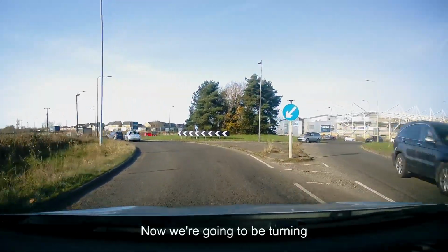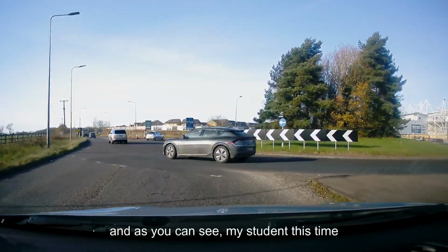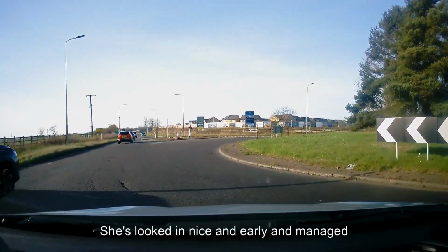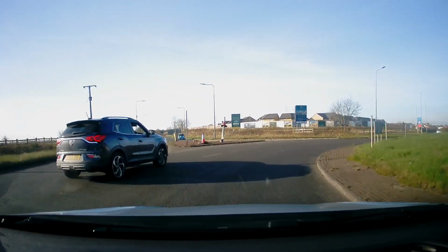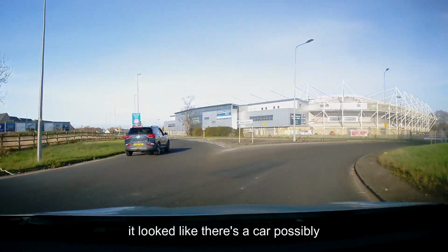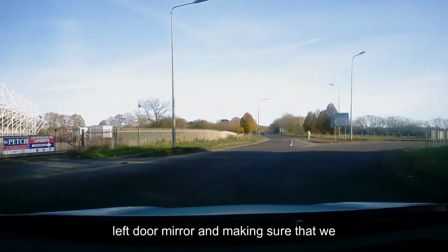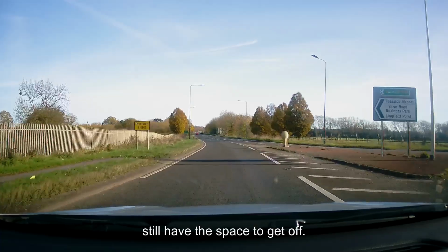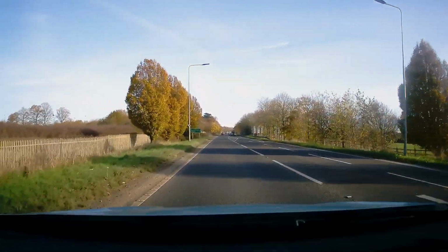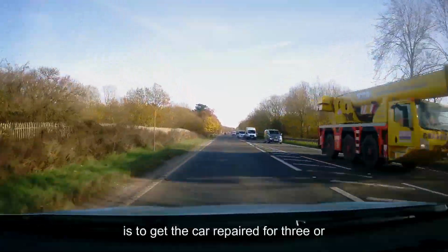Now, we're going to be turning third exit at the stadium. As you can see, my student this time has positioned herself in the correct position over to the right. She's looked in nice and early and managed to get away. It looked like there was a car possibly joining us, so we're checking the centre mirror and left door mirror and making sure we still have the space to get off. If we didn't, we'd go round the roundabout again. It's quicker to go around the roundabout than to get the car repaired for 3 or 4 weeks in the garage.